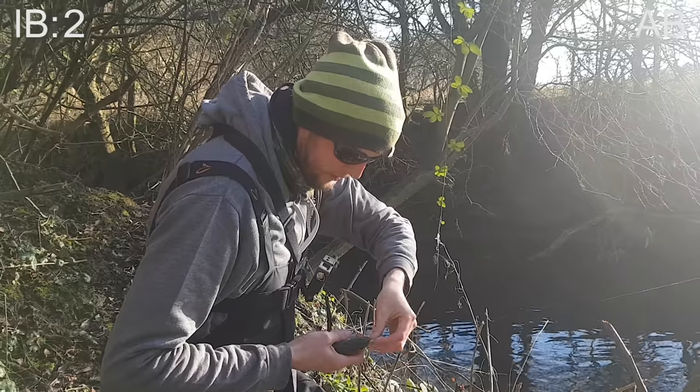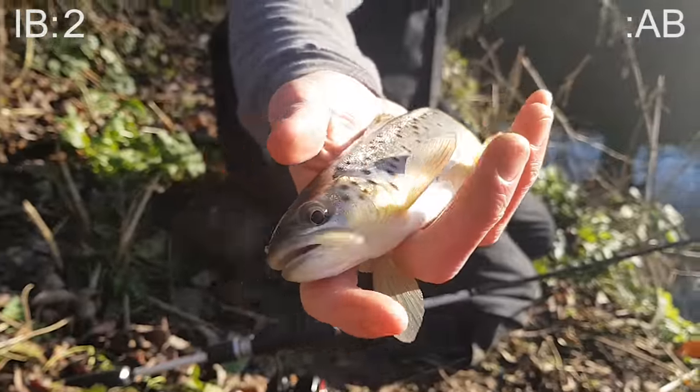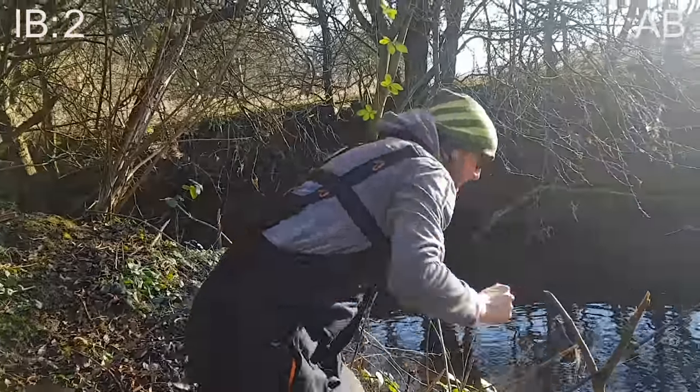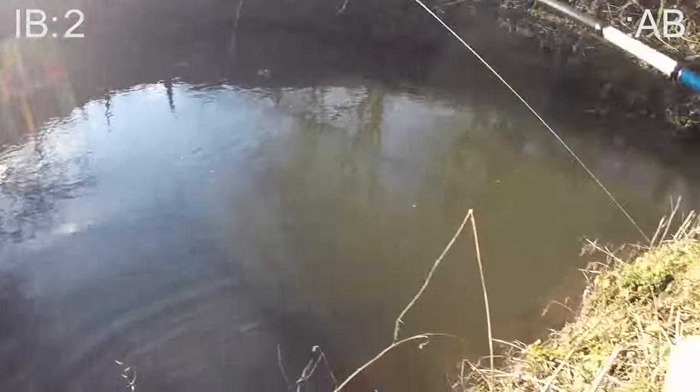A, it's not a perch, so it doesn't count. And B, it's a trout. I'll give you a quick look at him, but I want to get him back ASAP. Disaster. That's not what I wanted. I thought I'd nailed it then. Right, let's go back in.